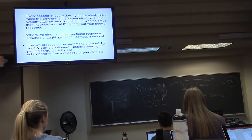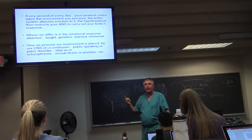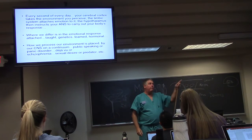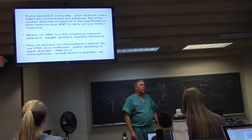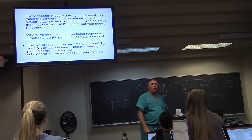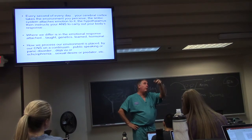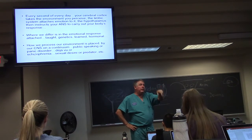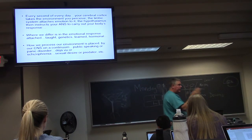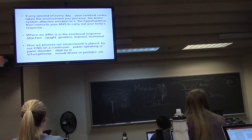There's a genetic component to it because you look at some families, like the Amazing Whites of Westbury, their whole family tree is full of criminals. There's got to be some environment and genetics to that. God bless their little 14 chromosomes. Learned and hormonal. Hormonal, that's interesting, we'll talk about that in a second. How we process our environment is where you fit on every imaginable continuum. Every imaginable continuum, that's what makes you.